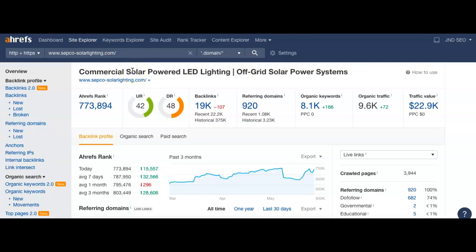Sepco-solarlighting.com. And what we're going to find first is that you guys are using a header at the top of your page, which is really good. This actually allows you to be found a little easier by Google. You can also put keywords in here.